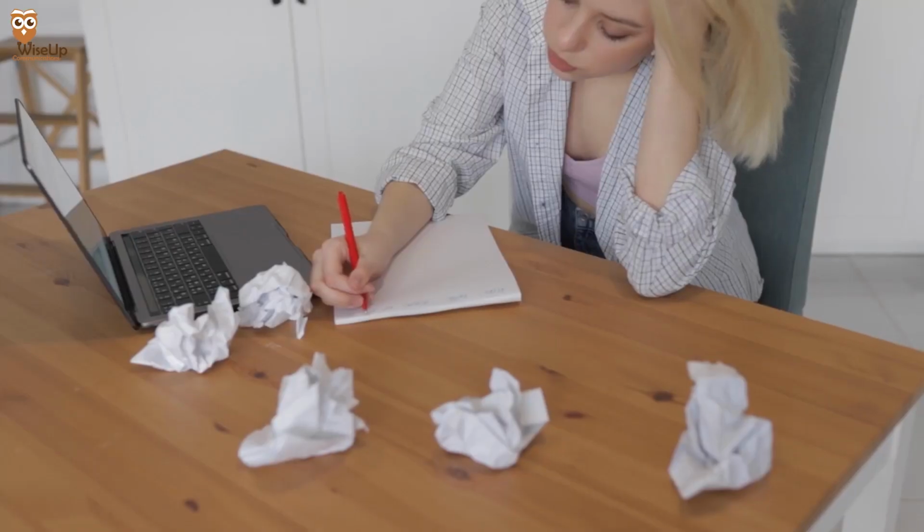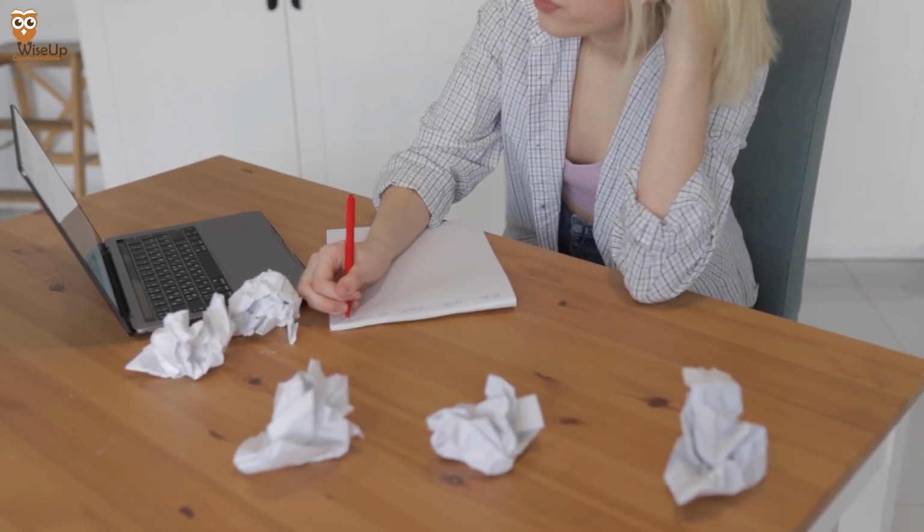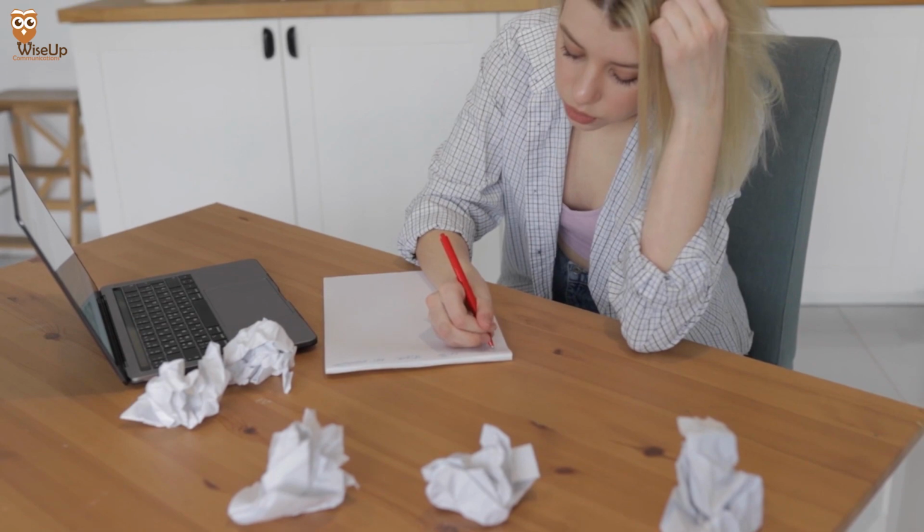Now with CV and LORs out of the way, you can start working on your statement of purpose. Now let me be very frank with you here. If you want to write a good SOP, you need to give yourself at least 1 month's time. I don't mean the entire month you'll be working on this, but on and off you will be. So if you want to write a good statement of purpose, please keep this much time apart.